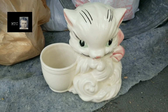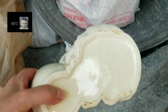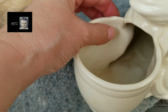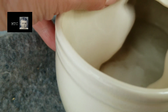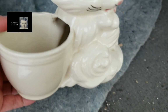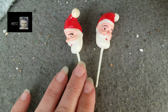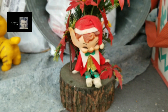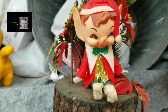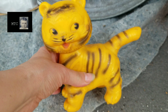All right, so I got this adorable Hull kitty planter. It's in great condition. Let me show you the bottom. It says Hull, Hull Art. It has this little thing here that doesn't go around to the other side, or very, very faintly. Anyway, other than that, it's in great condition. All right, so you know I had to get those. I paid $1 a piece for those. So, you know that this guy was absolutely coming home with me. I grabbed this cute little squeaky toy tiger. Look at that.